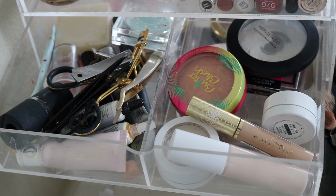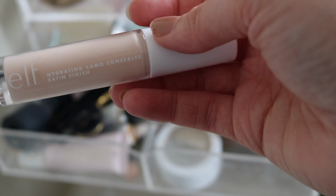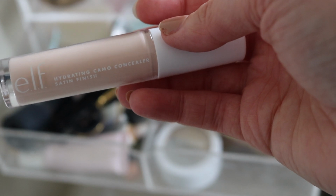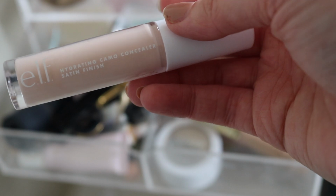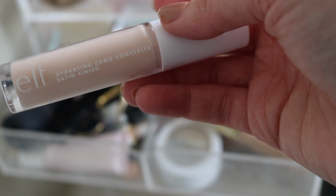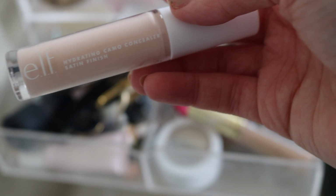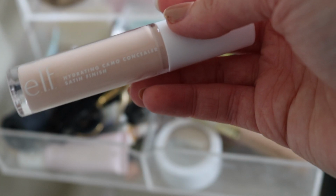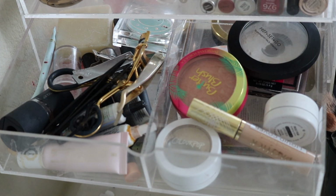Moving into this drawer, you may notice something new. This is the e.l.f. Hydrating Camo Concealer. This is new to my collection, and I've really been enjoying this, actually. I'm wearing it today. I wore it in the last couple of videos, and I am enjoying it. You guys know, it's been a really long time since I've tried a new concealer, and this one works pretty well for me. It doesn't mix too well with some of my primers, but for the most part, I like it. But I am going to keep that guy.